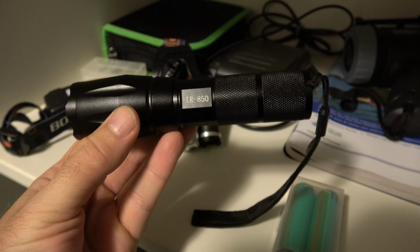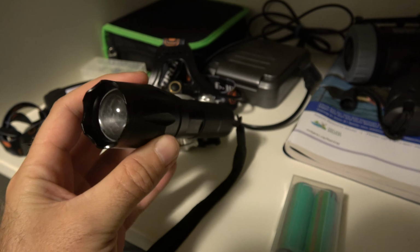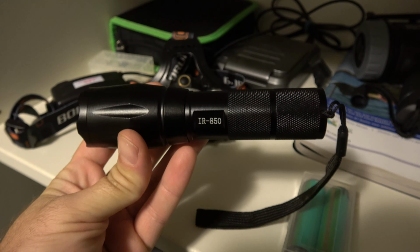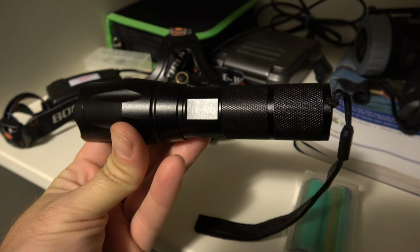Well, there it is, guys. IR850 infrared flashlight. So we can do some research at night now using night mode on the camcorder.